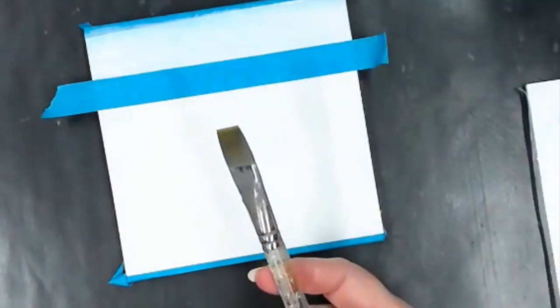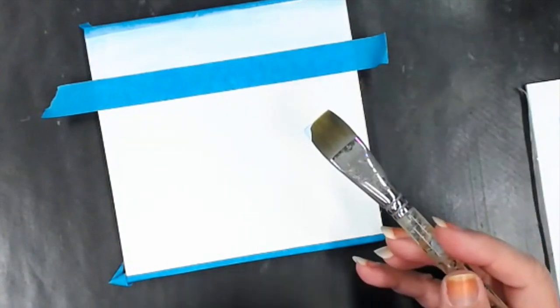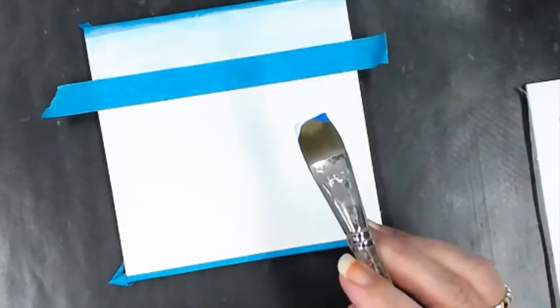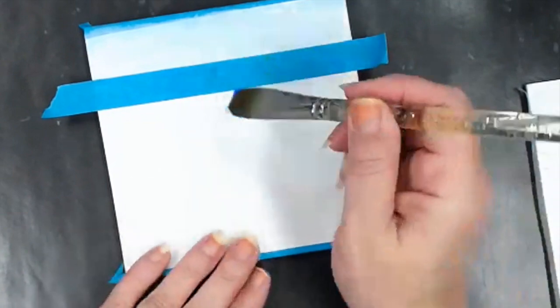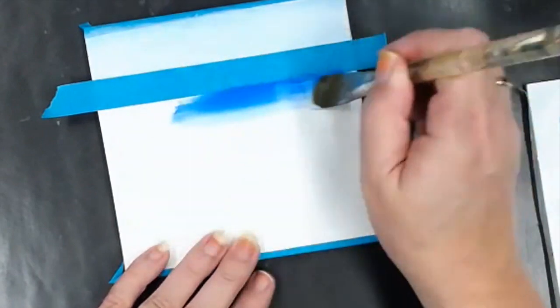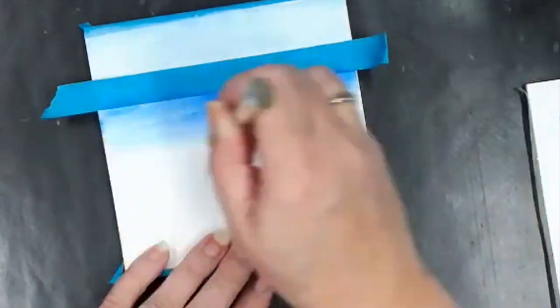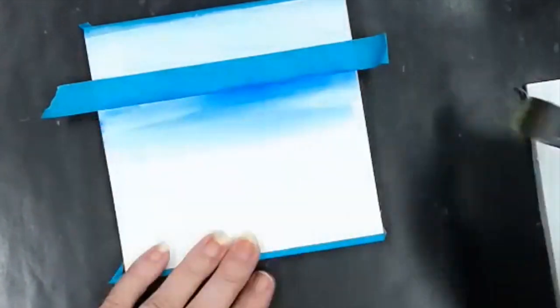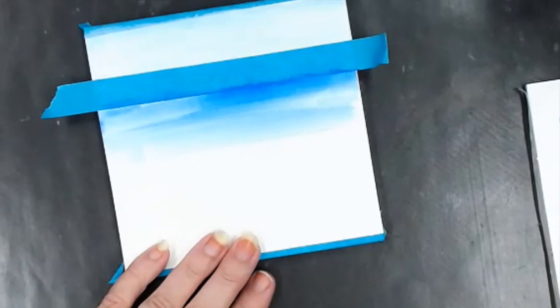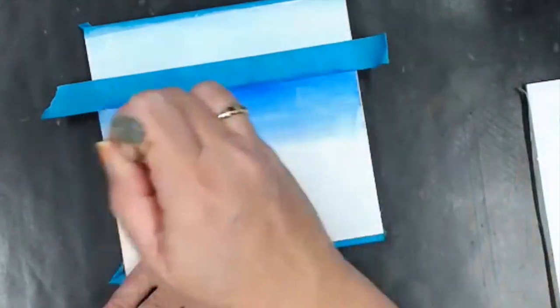Pick up that brush again, and this time I'm going to do half in the Blue Haven or the light blue, and the other half in that bright blue, the deeper, darker blue. Start with the dark on top again, and we're going to go across our water. And then walk it down, and you can go a little bit beyond that line just in case you don't cover all that. You don't want any white background to show through.